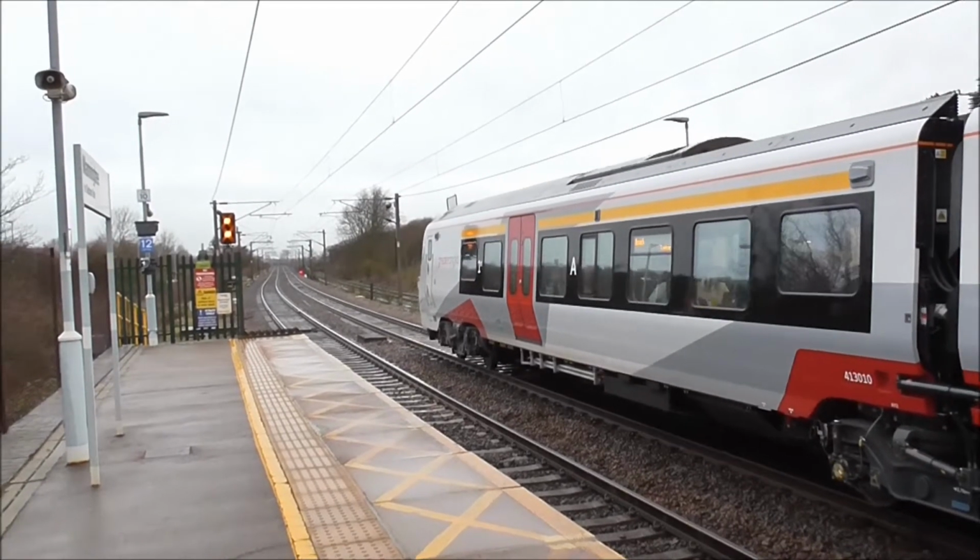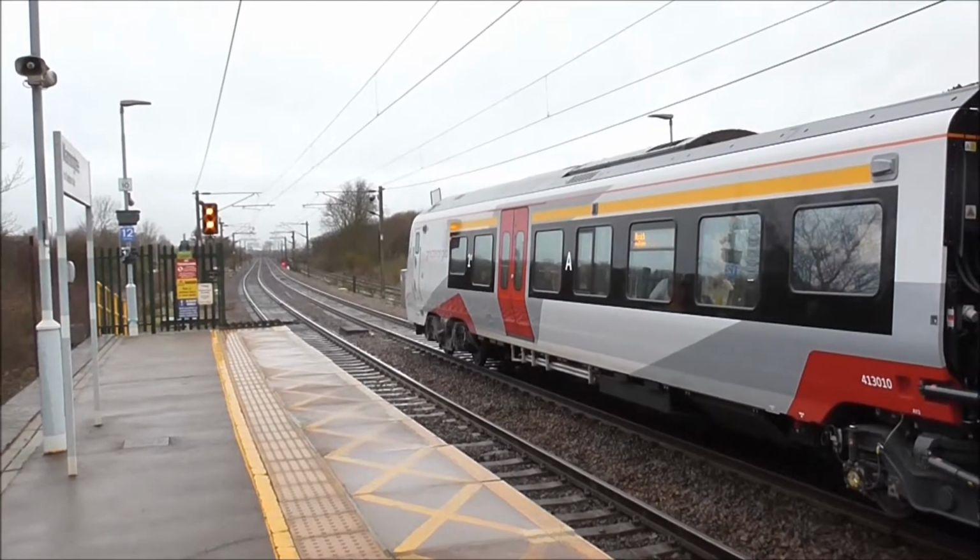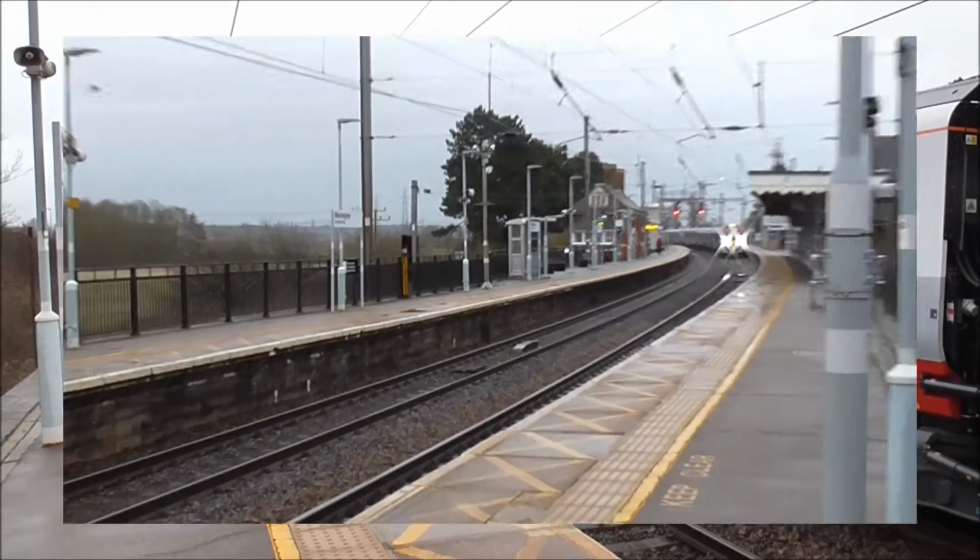The train at platform 1 is the 1600 Greater Anglia service to Harwich Town.